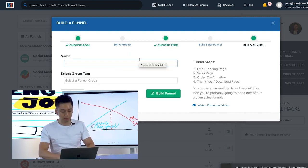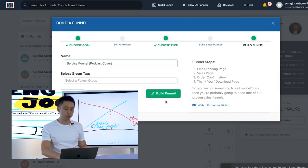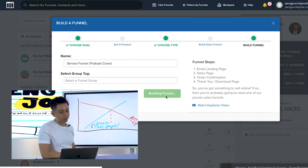I'm going to call it my service funnel for, what did we decide on? Oh, the podcast cover, right? So all I'm going to do is build the funnel. It's a super simple process.